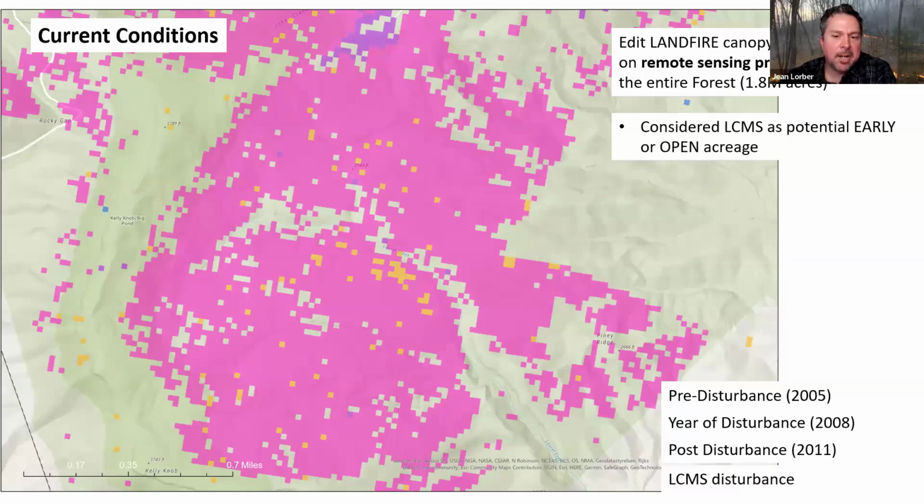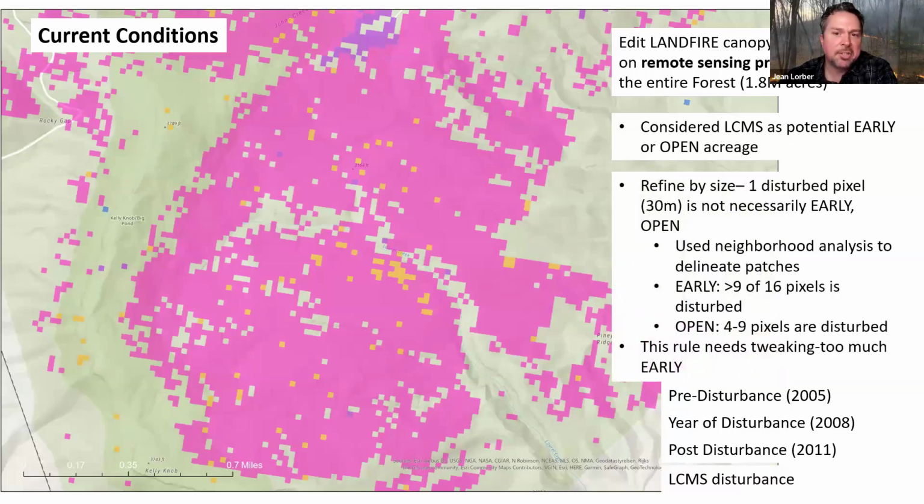How do we categorize every single pink pixel here as, okay, is it still closed? Is it early or open? We could do photo interpretation because, again, it's only like 6,000 acres a year. But we wanted to see if we could automate this into something that's accurate, automate the classification of this.